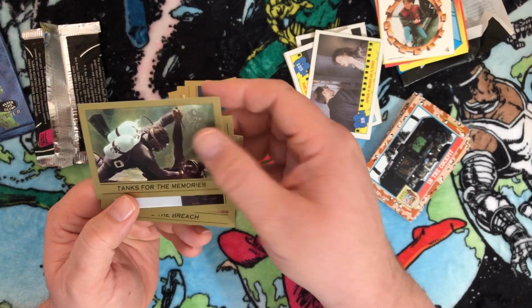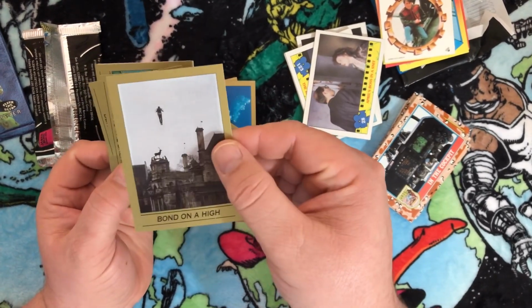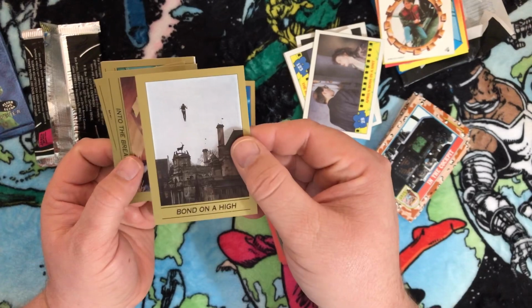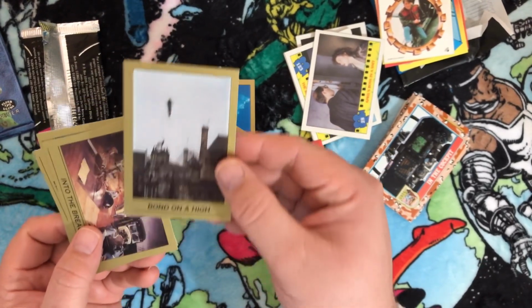Tanks for the Memories. There you go. Bond on a High. Okay, so this is from the opening of Thunderball. This is kind of like the best part. Like, if you just watch the opening of Thunderball and the theme by Tom Jones, you're good.